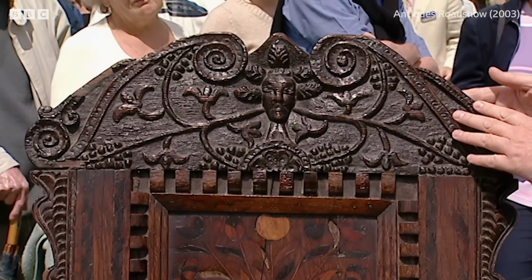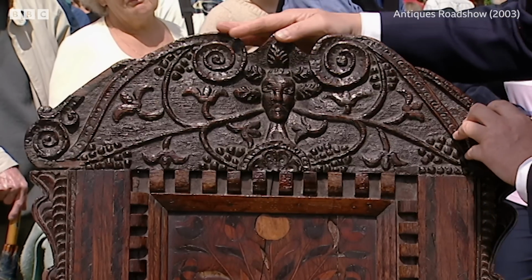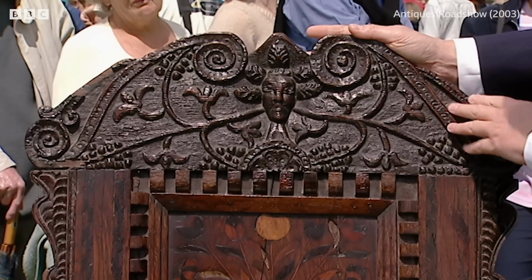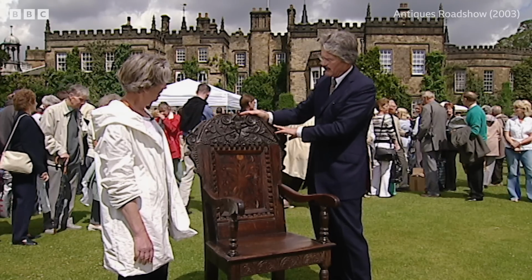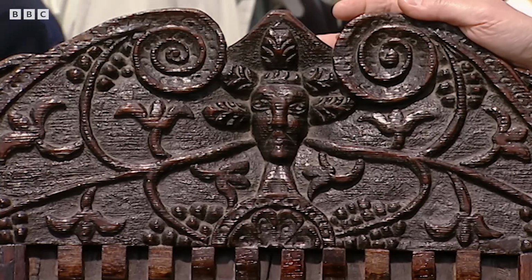This cresting here is completely wrong. I think it's been made specifically to go on this chair to replace an earlier cresting for whatever reason. The other one might have been broken, damaged or lost, or simply offended whoever it was. Yes. Or also there's a third dimension for that.